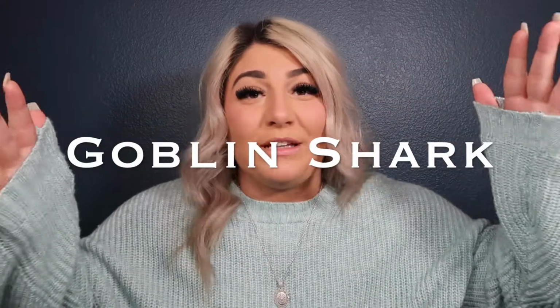So we got Goblin Shark. I am very convinced that most people do not know about this shark, and that's totally fine. This shark is completely understudied, so there is not a whole lot about this shark that we know, but what we do know is really cool. So let's take a look and find our Goblin Shark in here.